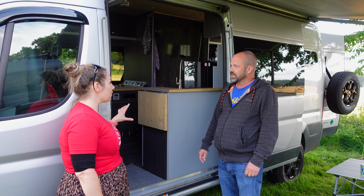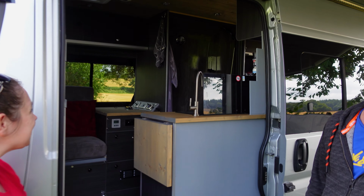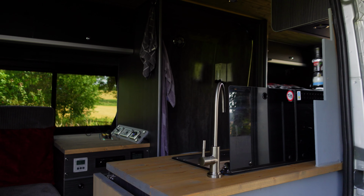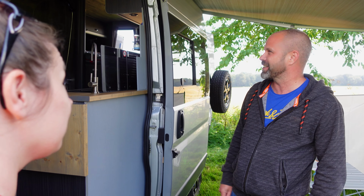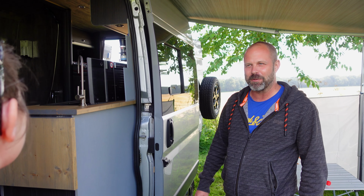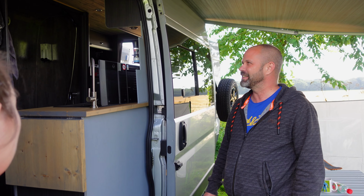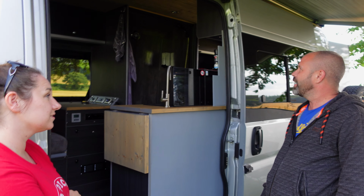And what's your favourite part of your van? The shower. Yeah. I do a lot of scuba diving, so it's important for me to have a shower. So when I get out of the sea I can just wash off and everything. And then I've got the high bed to have lots of storage in the back for keeping all my scuba gear and my bike and everything.